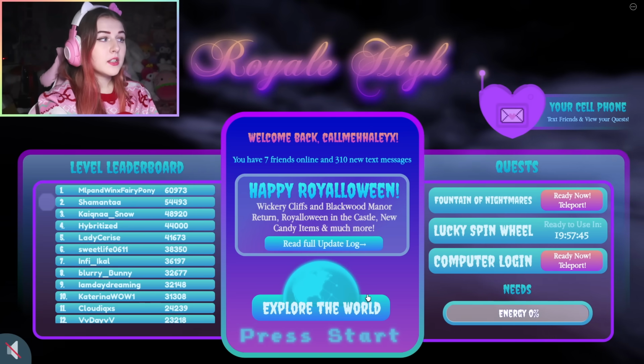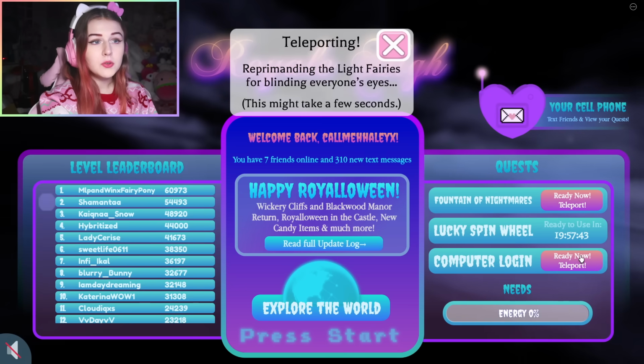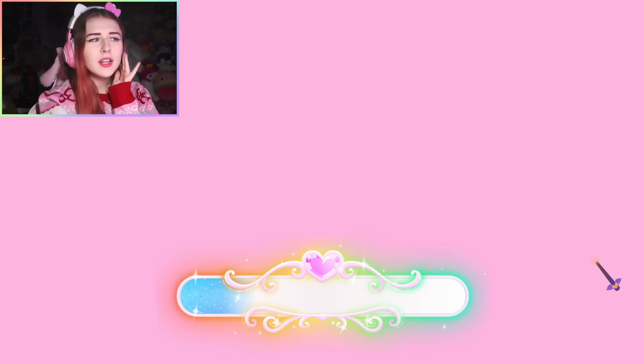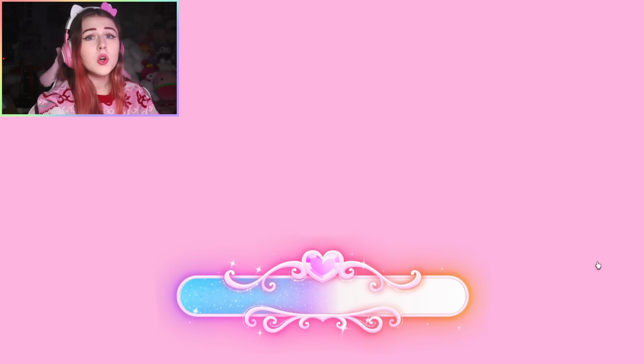So now that you're back at the arrival screen, go press computer login. So you just get teleported straight to your apartments. So you don't even need to go through the apartments lobby, which is so much easier.